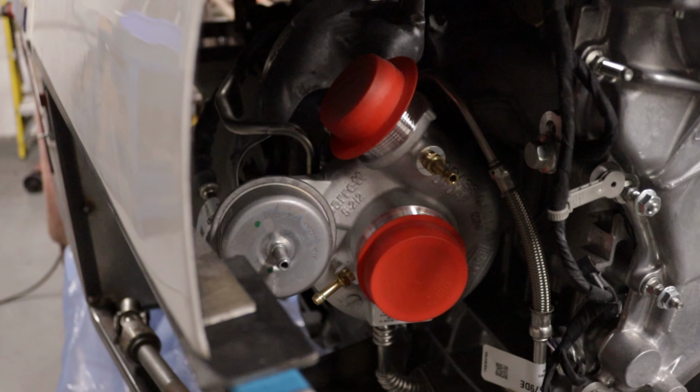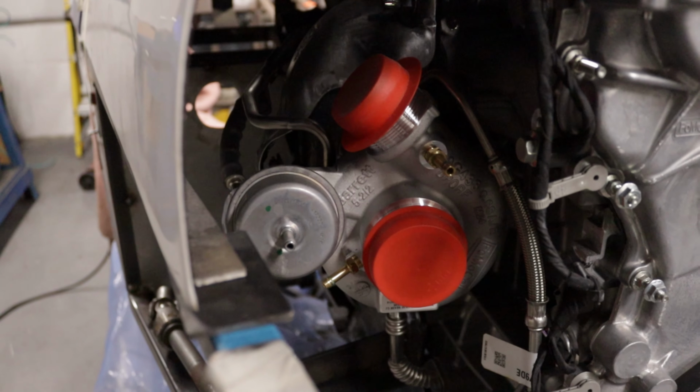Who loves a turbo? So yeah, that's cracking on, and in the next couple of weeks we should have it finally done, do the final jigs for it, get a chassis made and into production.